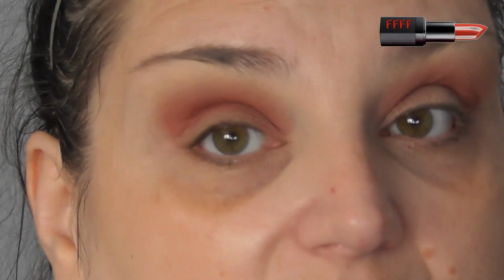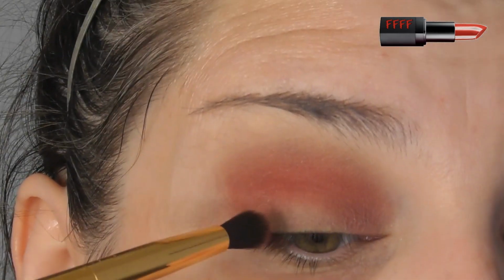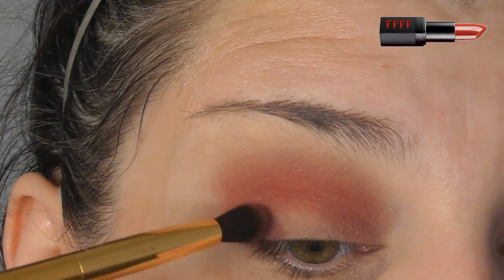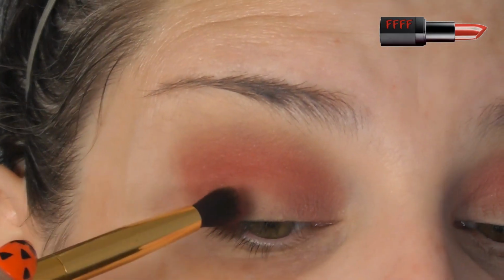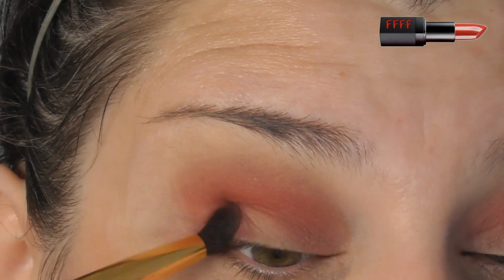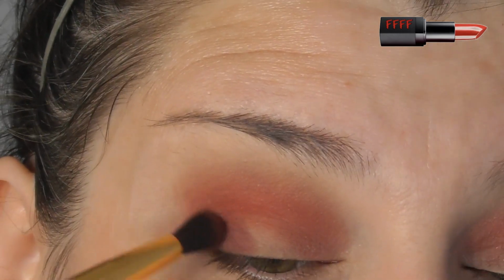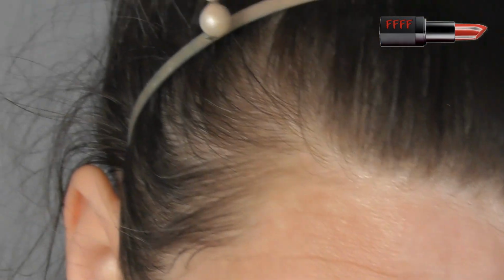So what I'm going to start off by doing is just popping a little bit of pigment, just stamping the pigment on the outside of my eye. And giving that a very, very gentle buff. Okay.